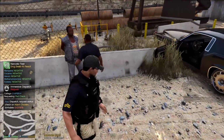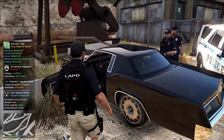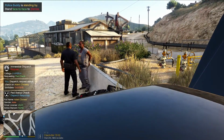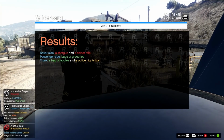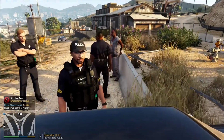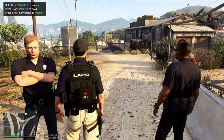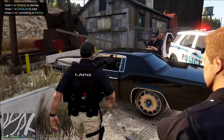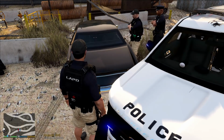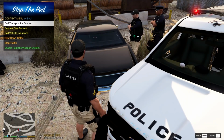Hey! Hey, you asshole! Hey! Talk about cover! Thank you! Okay, so there was a shotgun and a sniper rifle in the vehicle. He was intoxicated, so he's going to be hit with a few charges here. What is that? Okay. Alright. People are just being crazy today. That's what's going on. I need to get this plate number really quickly here.